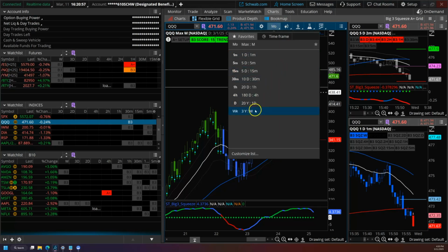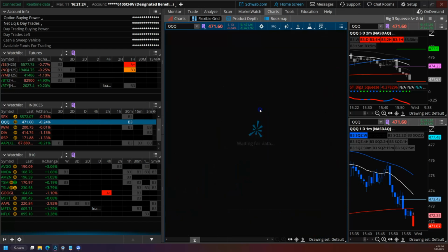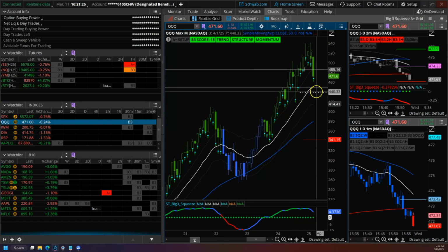At this point, looking at the weekly chart on the QQQ, you've got the weekly squeeze setting up. We have only 2 points out of 15 with neutral trend, neutral structure, and bear momentum. They have taken out their 21 EMA, they're taking out the 50 SMA. Probabilities-wise, if they can't get it and keep it back above 485, 490, they probably try to fire that weekly squeeze short, at which point they probably kick off a pullback to that monthly 21 EMA.